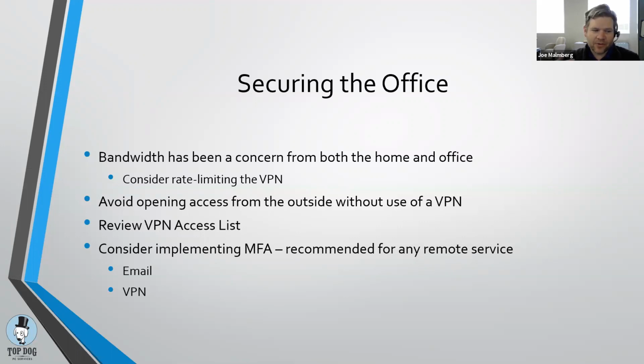Again, one last thing, Jordan and I, we do this at every single quarterly business review. We look at the user list. All right, everyone's using that VPN. Let's check that VPN access list. Let's make sure that that list of people that we're authorizing to use the VPN are the ones that we actually still want to be able to use that VPN. Maybe you opened it up for a vendor 5 years ago and you forgot about it. So important to look at those.